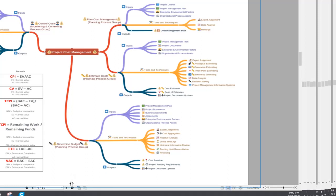Then estimate at completion if CPI remains, that means the same rate of index, the cost is BAC divided by CPI. And if substandard performance continues, then AC plus BAC minus EV divided by CPI multiplied by SPI. And to-complete performance index, TCPI, is BAC minus EV over BAC minus AC. That means remaining work by remaining fund. And estimate to complete, ETC, is EAC minus AC. And variance at completion, VAC, is BAC minus EAC.